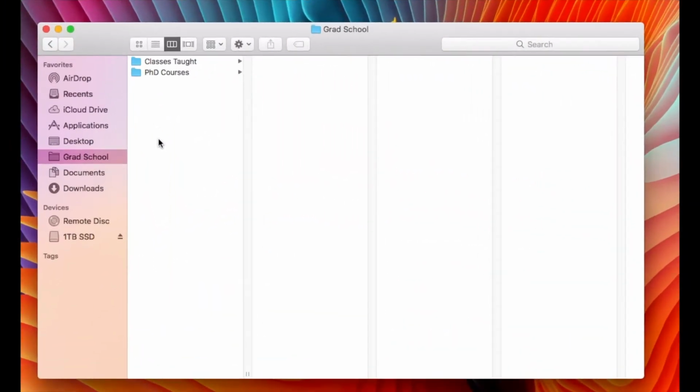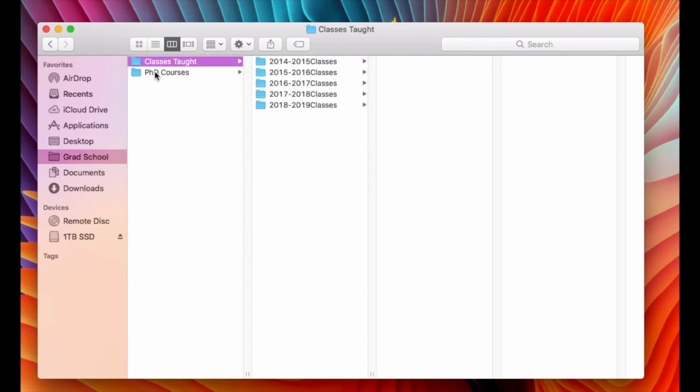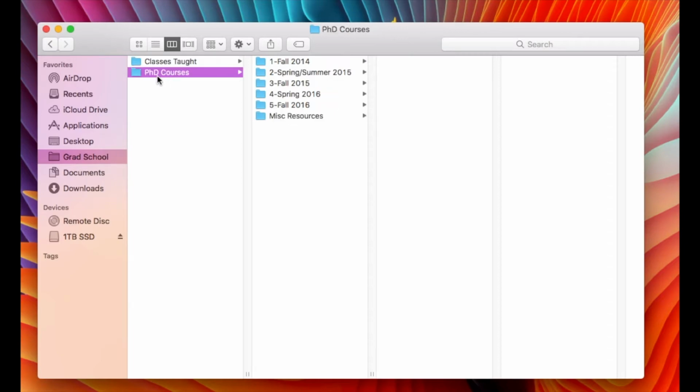So here's one way you can organize your files to keep it really simple. I have here in my favorites bar just a folder called Grad School, and that's also located in my Google Drive folder as well. Inside Grad School, I have these two folders: the classes I've taught and the courses that I took as a PhD student. For each one, I have it slightly different. For classes taught, I have the academic year, and for PhD courses, I have each semester instead.